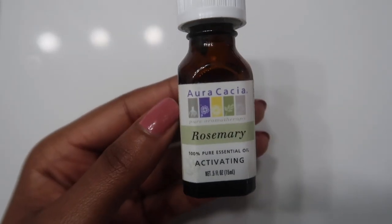So before we get into it, I just wanted to talk about this rosemary essential oil, because that's the only thing that I have in my spray bottle of water that I use every day. And the reason why I love rosemary so much is because it promotes hair growth by increasing the circulation to your scalp. It's also a natural cleanser. It also helps increase shine in your hair, and it's really good if you have dry, flaky, itchy scalp issues. It helps relieve it.